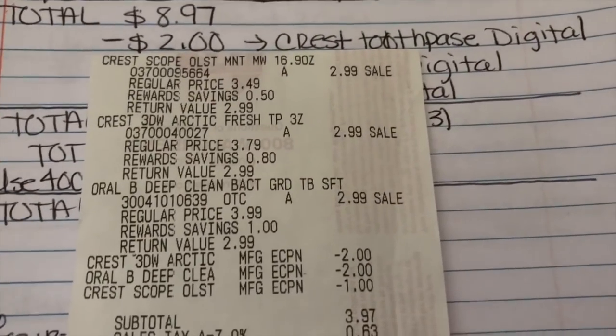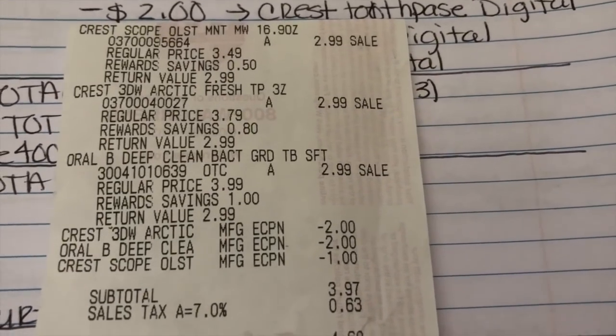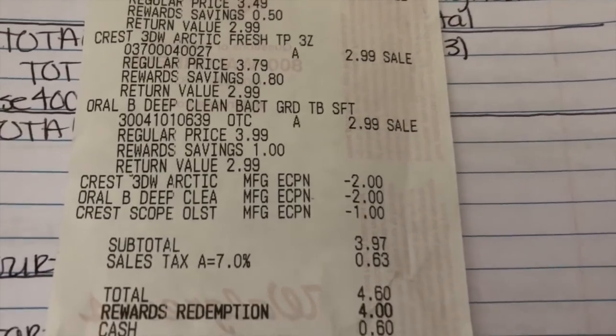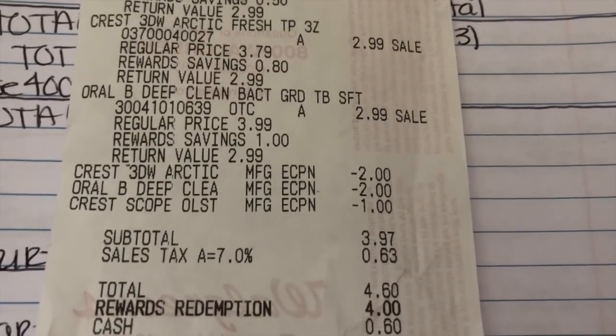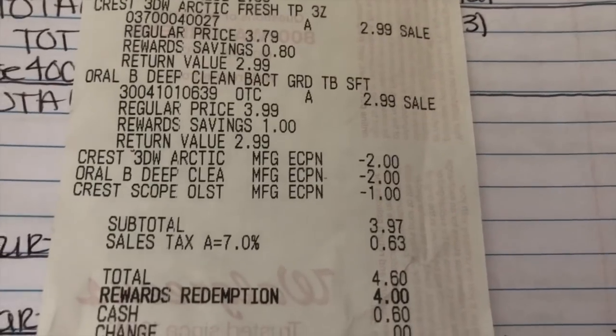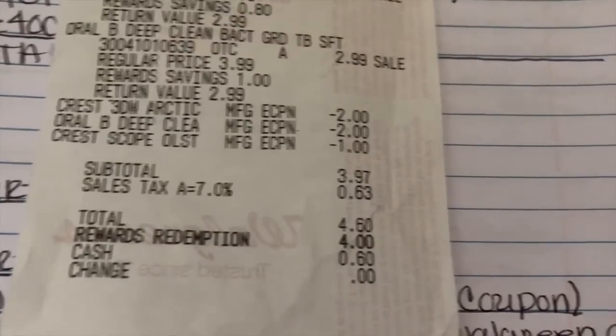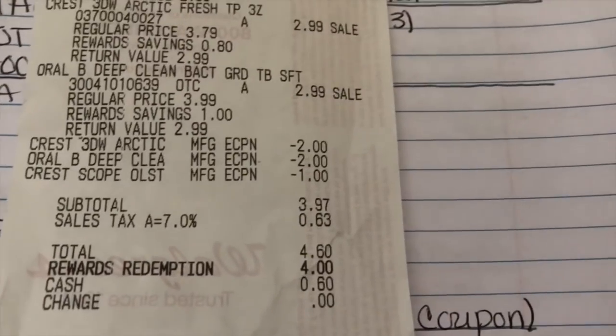So here goes the receipt here. Crest with Scope, $2.99. Crest toothpaste, $2.99, and the Oral-B toothbrush, $2.99. There goes all the digital coupons. So there goes the $2 for the Crest, $2 for the Oral-B toothbrush, and $1 for the Crest with Scope. Now, they are digital coupons for this, as well as coupons in our March P&G. So we have some really good ones there.